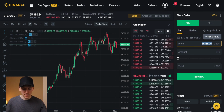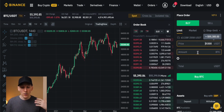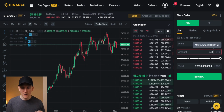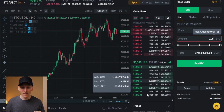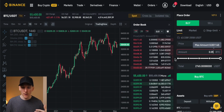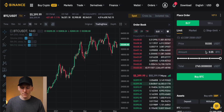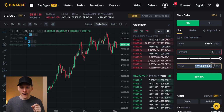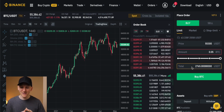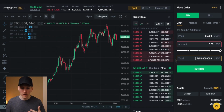Or we can choose 55,300. 55,300 is below the current price. You see it's trading at 390 right now. So we're not going to trade immediately, but our order will be placed on this order book, and it will actually be way down here away from this order book. But you can see we can choose the price that we pay, we can choose the amount that we buy, and then we know exactly what our order is before it goes through, because the system can just times the amount by the price per Bitcoin that we're trading.